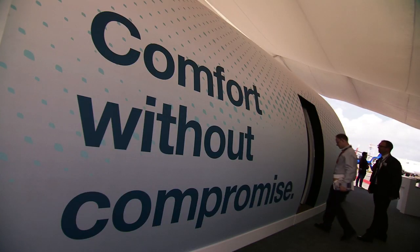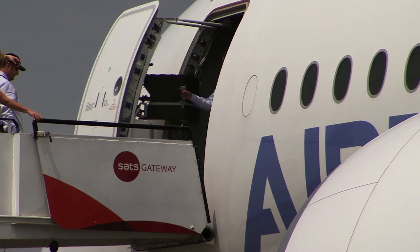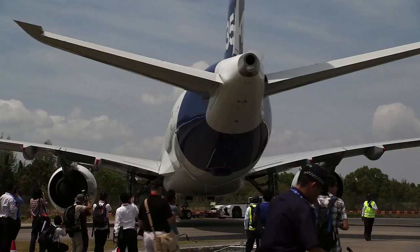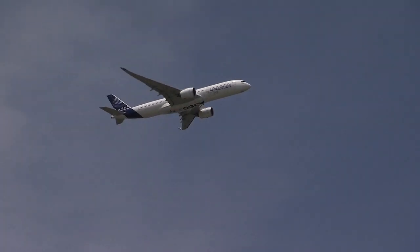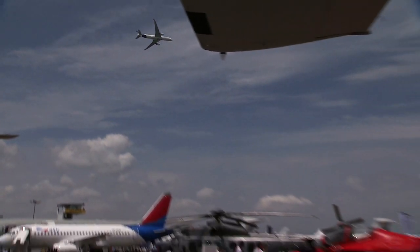We're here in the Airbus comfort zone. What a week and what a show. The A350 XWB test aircraft has been wowing the crowds with its elegant, extra quiet flying display. In the early afternoon, the A350 XWB took to the skies above Singapore for its flight back to Toulouse to continue its intensive flight test campaign. This will be its longest flight so far, some 13.5 hours non-stop. Bon vol! We wish our A350 crew a good flight home.